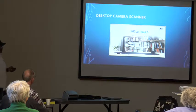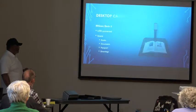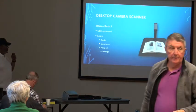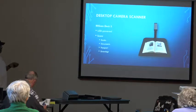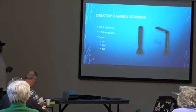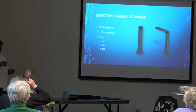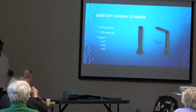They make 2 versions of this. One's $199, and the other version, Pro, is $299. This is what it looks like standing up. USB powered, it scans books, documents, passports, drawings, whatever. And this one here folds up, comes with a mat. You stick it on the mat, it folds up, easy to carry around. Almost as easy to carry around as a hand scanner.